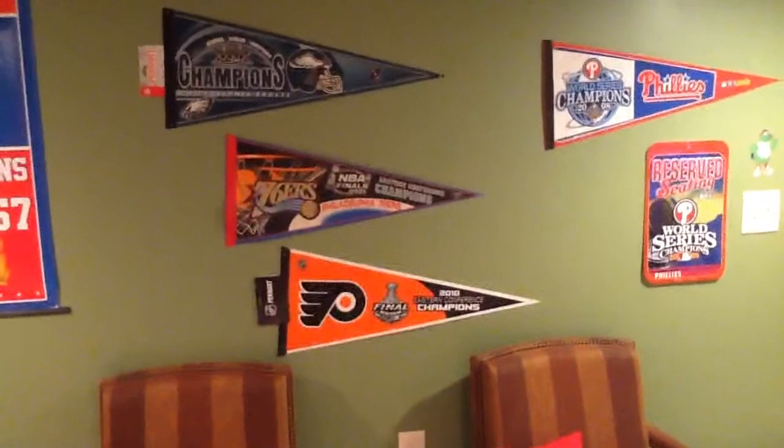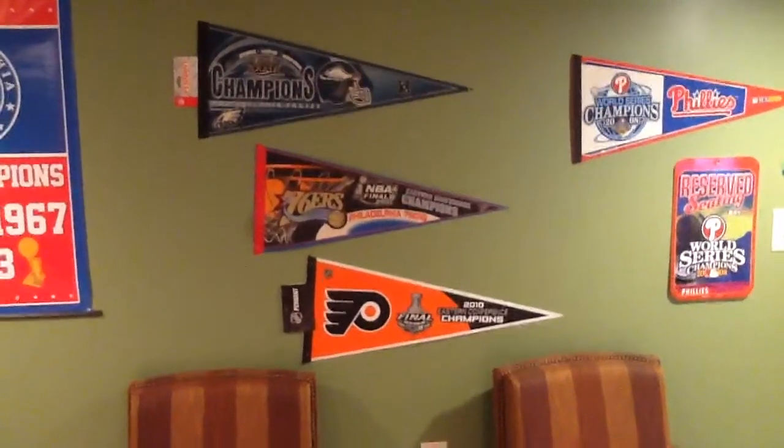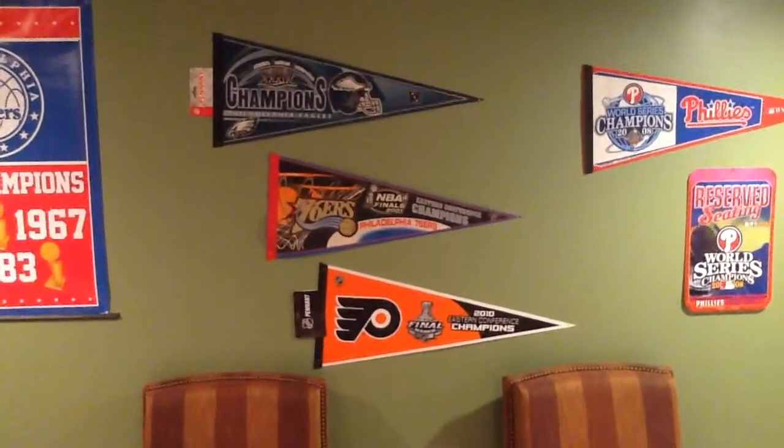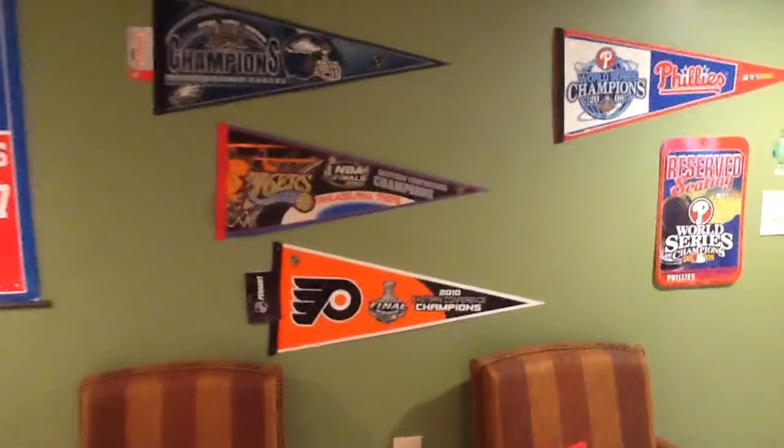But these pennants do represent some of the times I've actually seen the home teams in the championship round or game. Obviously, Super Bowl, the Flyers in the Cup Finals in 2010.